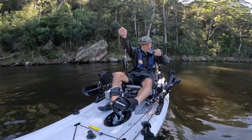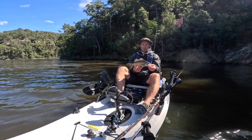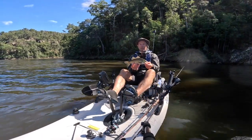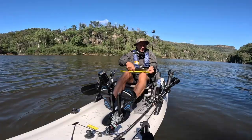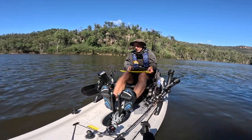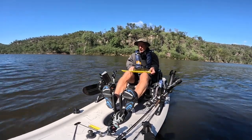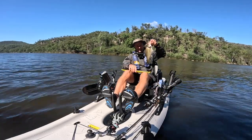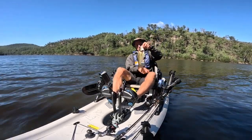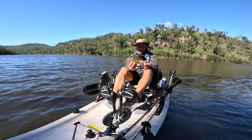Yeah, now that's a nice size. He's a good size. There's your bass. Nice fish. So he's probably going to be 30-odd centimetres. Yeah. Oh no. Yeah, 33. 33 centimetres on the scale. Great little fish. Yeah, you probably look pretty good there in the sunlight.